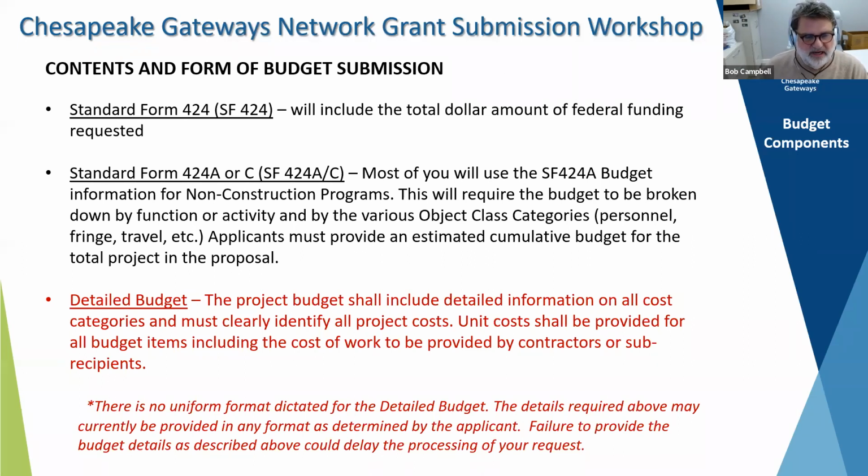And then here's the chance again to emphasize for detailed budget, and we'll spend a little bit more time with this in a moment, because it says here that unit costs shall be provided for all budget items, including the cost of work for contractors or partners or subrecipients. And then this thing at the very bottom there says there's no uniform format dictated for the detailed budget. So I'm going to show you some examples, but I have to caveat up front that these are not a prescribed format. They are not a specific format that you have to use for providing that.